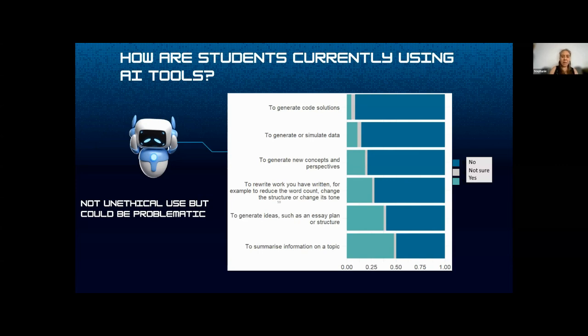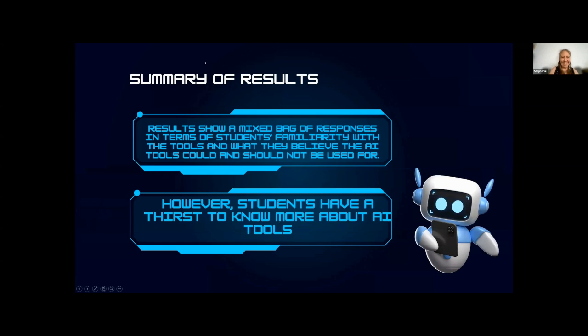And what you can see is that the largest use here was summarizing information on a topic. We know that our students often struggle, particularly when we're asking them to use scientific writing. It needs to be very concise, and this is quite difficult. I think now I hand back over to you, Pauldy.